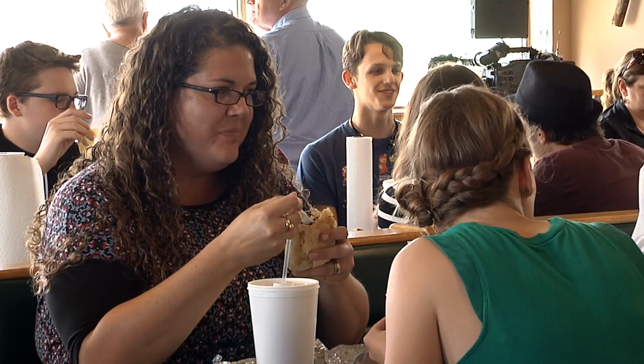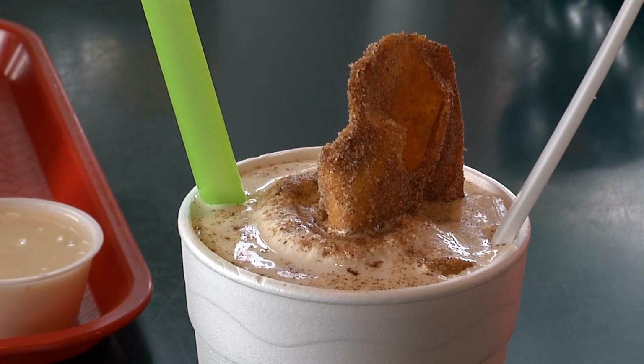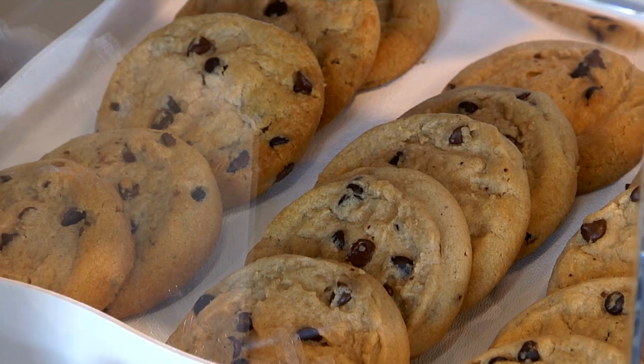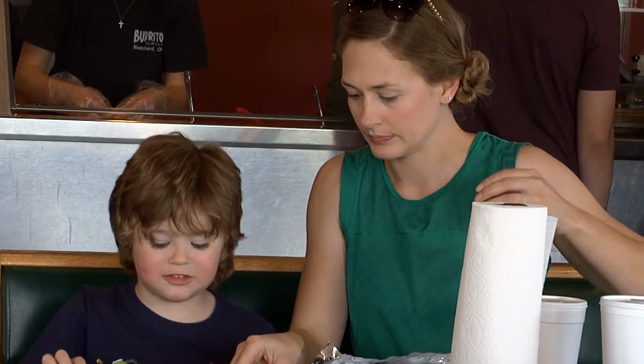After you enjoy a burrito or quesadilla, you have to try the cinnamon milkshake. Trust me, you won't want to miss this. And then we have desserts. We have our homemade malts and shakes, which people love, homemade brownies and cookies. So head to Blanchard to the award-winning Burrito Grill. Fresh and fabulous food and a friendly atmosphere.